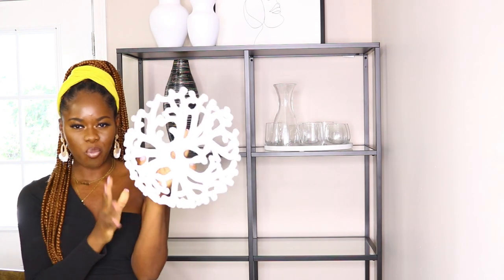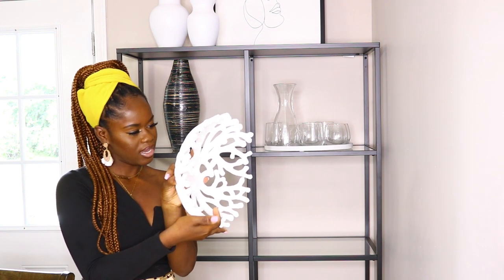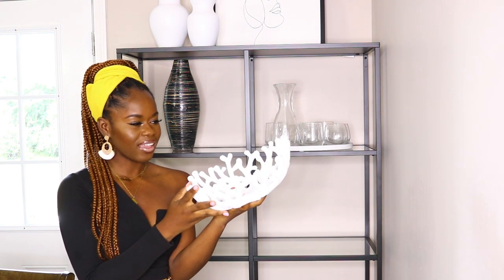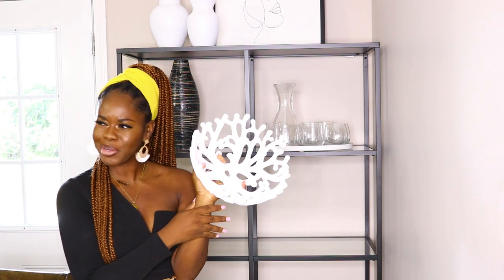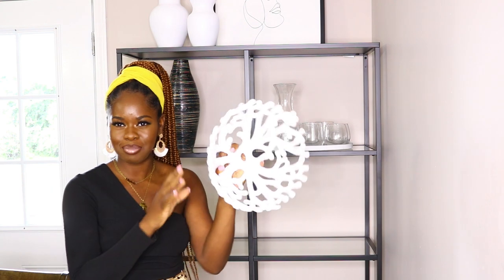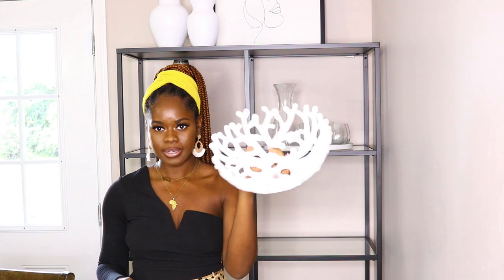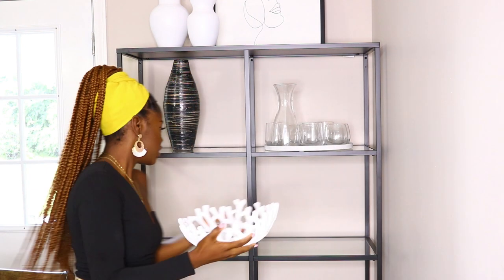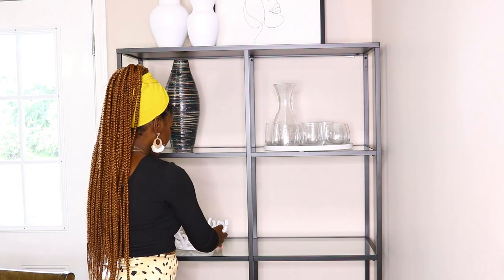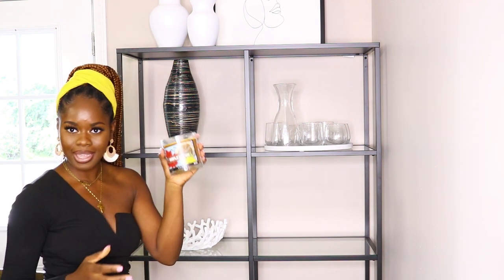So we have this white, I don't know what to call it, but it looks like something from science, a molecule. I'm not a science person, but I thought this was very cool. I got it from the at-home store, and it's just a cute little holder. So I just placed it here, and instead of putting in a whole bunch of rubbish in it, we're gonna keep it clean and just place a candle in there.